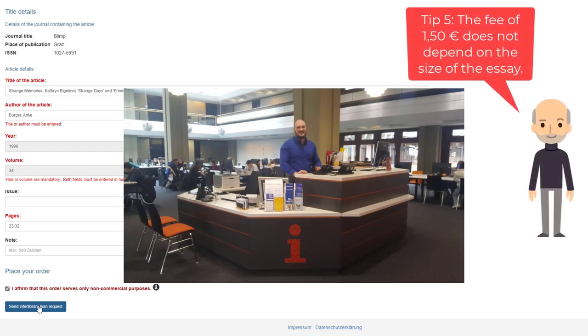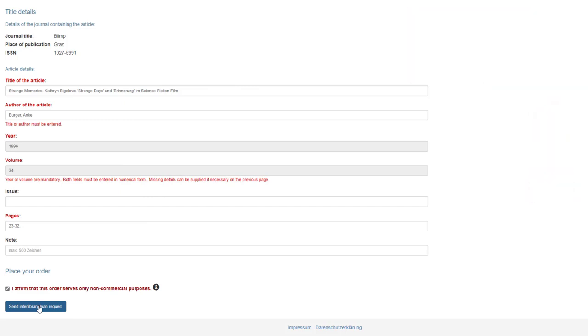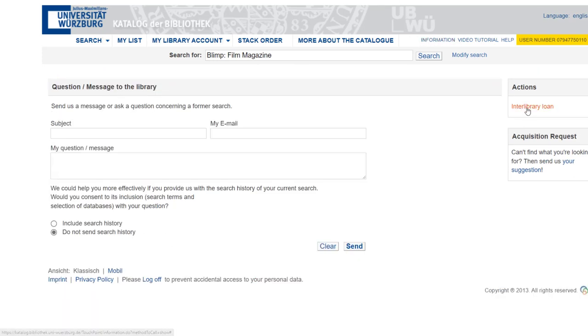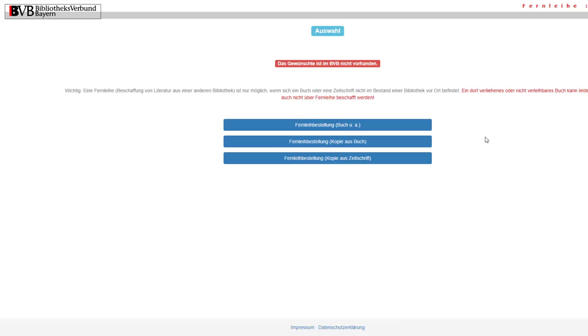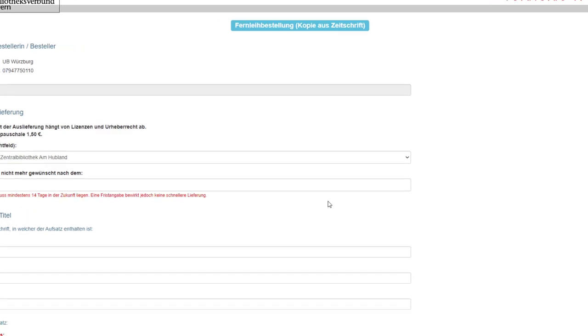What happens if you cannot find the journal in the Bavarian Library Network's catalog? Then you place your interlibrary loan by clicking the button Information and then choosing the action Interlibrary Loan. You choose the form Fernleihbestellung Kopie aus Zeitschrift and you fill in all required fields. Once you have submitted your order, we will try to get a hold of this article for you.